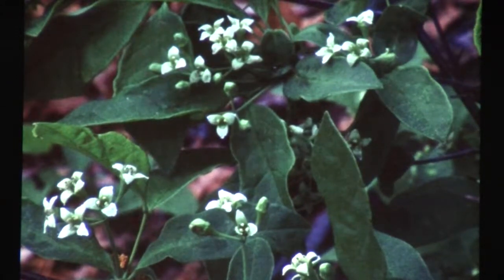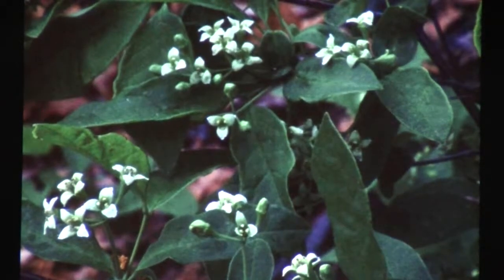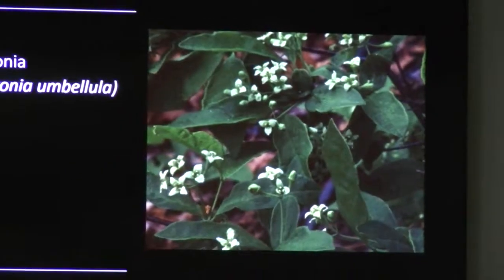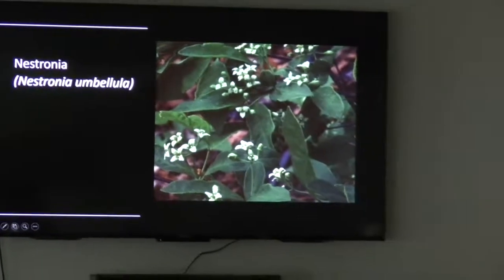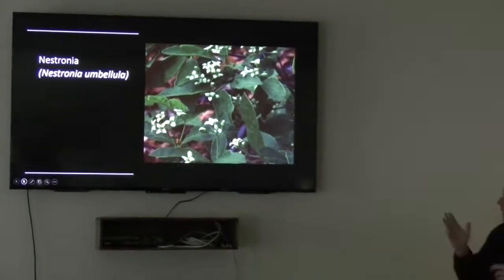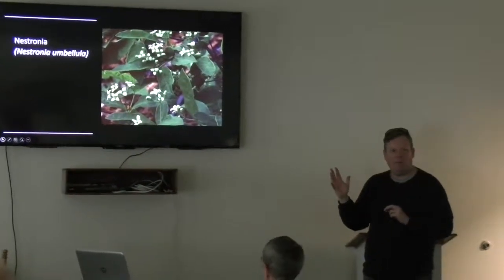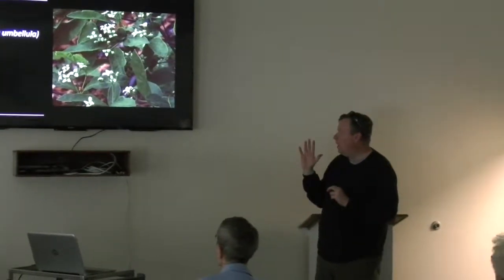So Nestronia doesn't reproduce, right? I think I've seen fruit once. And when it fruits, the fruit gets attacked by a fungus now. So the plant's having a hard time these days. And at nighttime, as dusk falls, Nestronia has a beautiful scent to it. And it's pollinated by micro moths, weird little moths that do their thing. And it looks like an opposite leaf blueberry. You could totally walk by it. I probably have. But this is a plant that's the only member of its genus in the world.